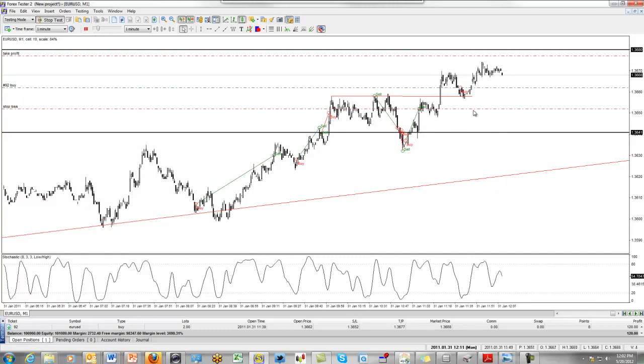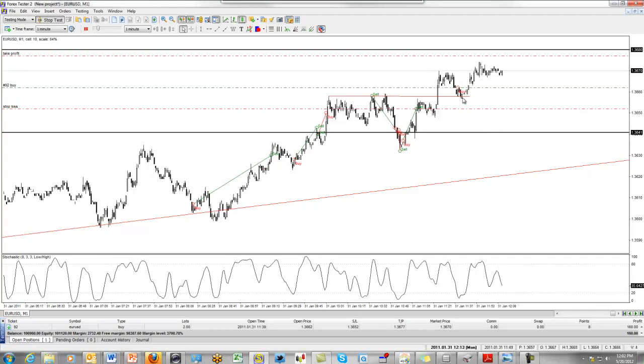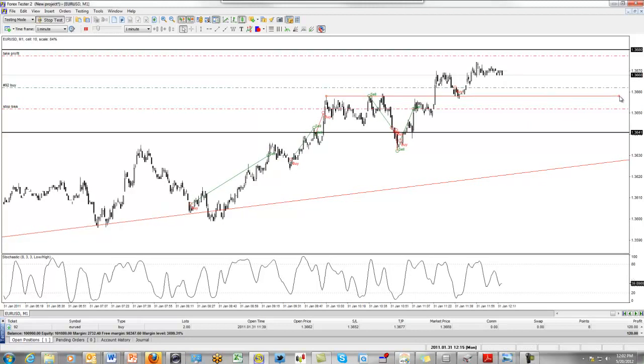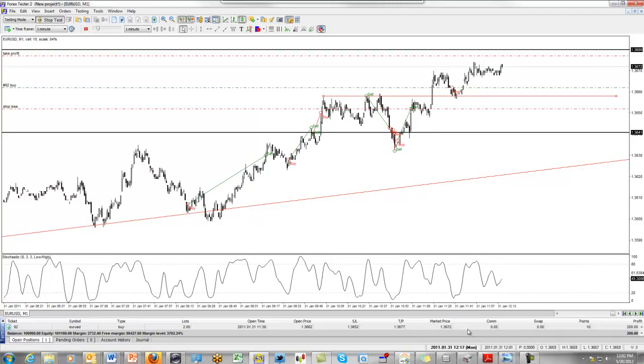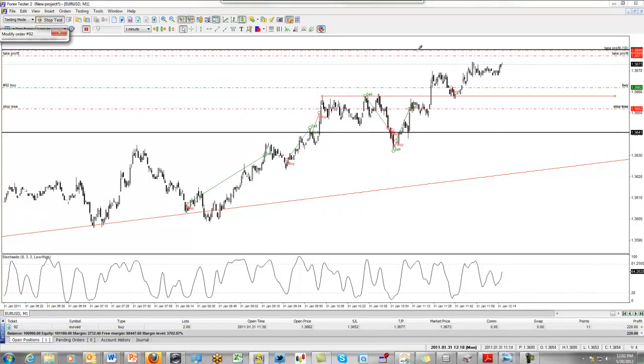What I'm seeing at the moment really is a little bit of consolidation. There's nothing really to make me want to get out. This is the swing low. This is the level that would concern me if it were retested again, really. But I'm not seeing any reasons to be fearful at the moment. In fact, I might even see if we can modify this and get the profit target up to that level, because I think that's where I want to go.